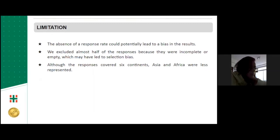The limitation was the absence of a response rate, which could potentially lead to bias in the results. They also excluded almost half of the responses because they were incomplete or pending, which may have led to selection bias. Also, the responses covered six continents; Asia and Africa were less represented.